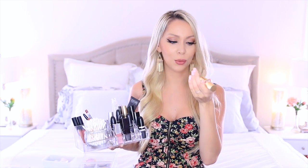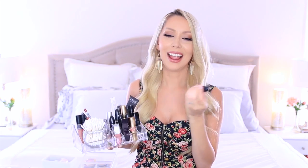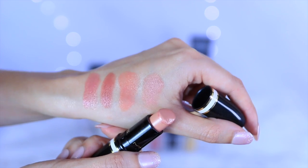If my lips are ever dry, then I really like wearing this YSL Rouge Volupté in 15. Gives you a little bit of color, but also a lot of hydration. It's almost like a lip balm and a lipstick in one. And the last shade that I wear on an everyday basis is Cream Sheen Cream de Nude by MAC.